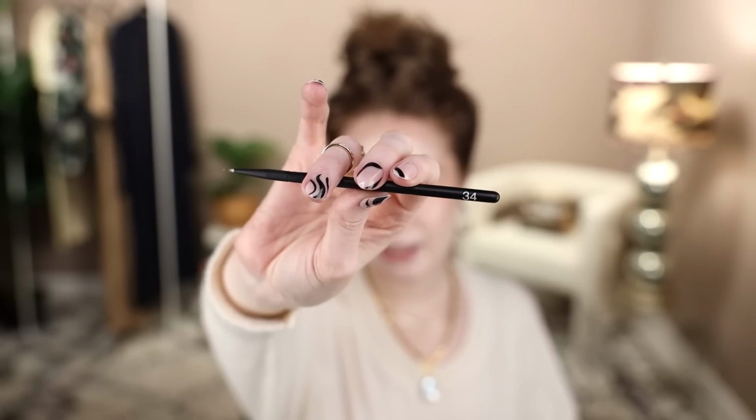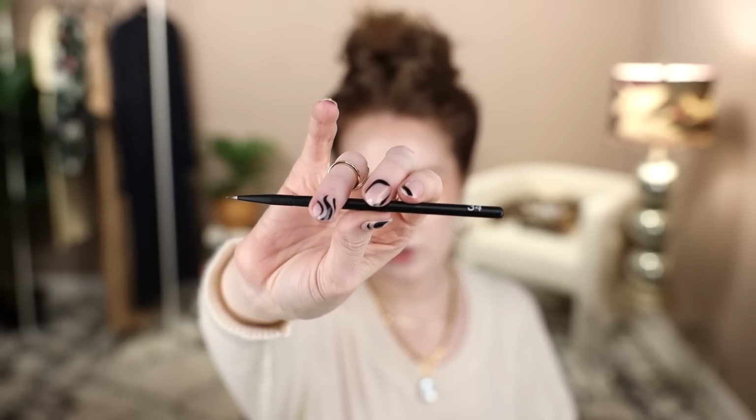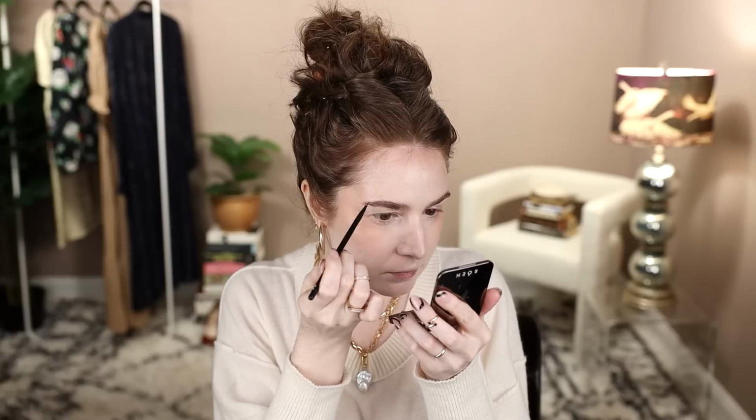I'm using this teeny tiny Rephr brush, the 34, which is a new brush from Rephr. I haven't used this in a really long time, if I remember correctly. A little bit goes a long way, so that's part of why I'm using this tiny brush, and I'm gonna try to go slow. Okay, I did go slow in that I treaded delicately, you know what I mean?